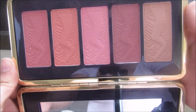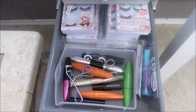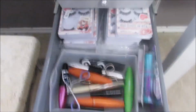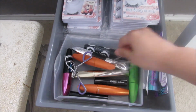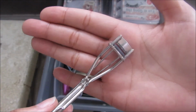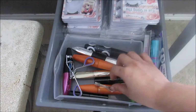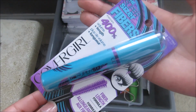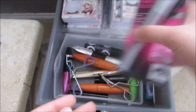That's what this is. Okay, now we have my mascara and lashes. I have a lot of lashes. And I have these two lash curlers. This one little tiny one is from e.l.f. And it's so perfect. Like, it's so tiny. If you just need a little bit of curling. And then I have these two that I haven't opened yet. It's a fiber mascara from CoverGirl and this other fiber mascara from Maybelline.